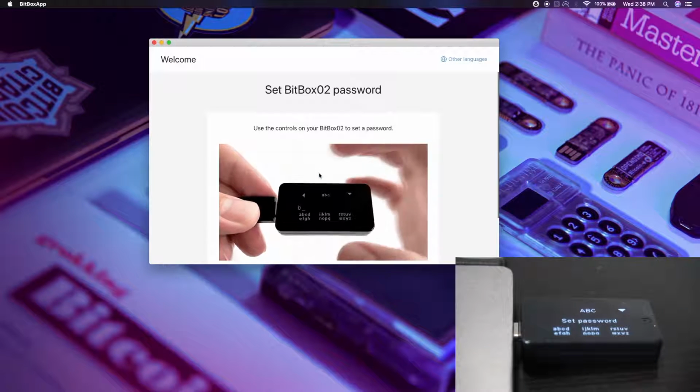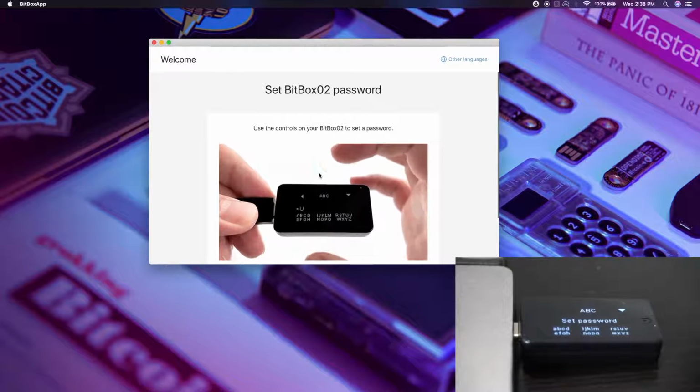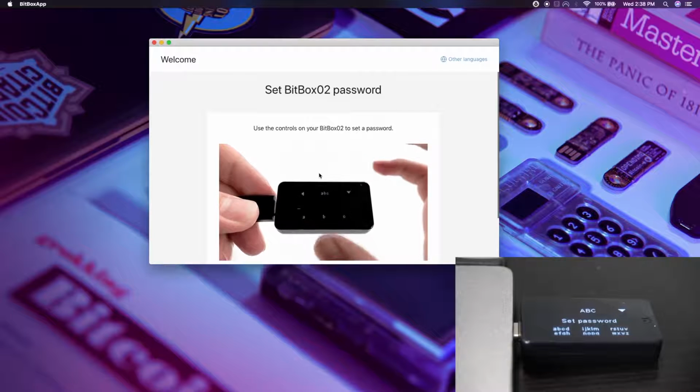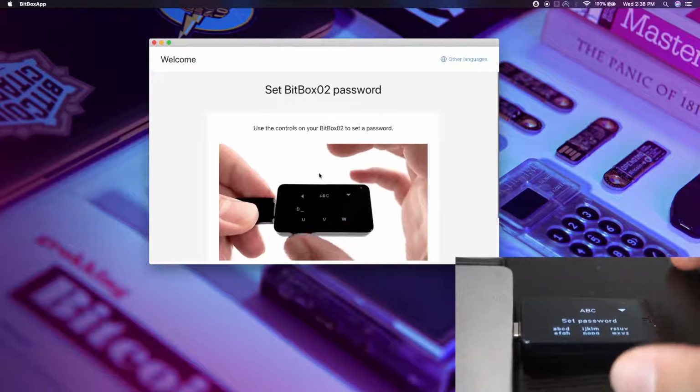Okay, now at this point, we're going to set a password. It is very important to know that this password is not stored anywhere else. You need to remember this password. Now, this is just for testing purposes, so I'm just gonna do something really, really simple, and I'm going to make a password that just says test, okay? I don't recommend using that password.